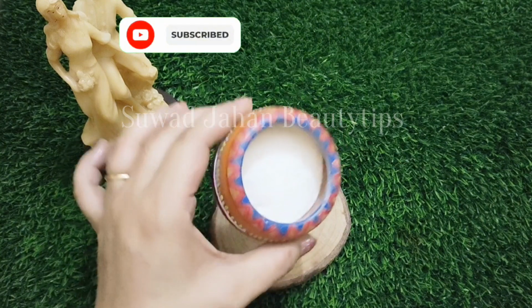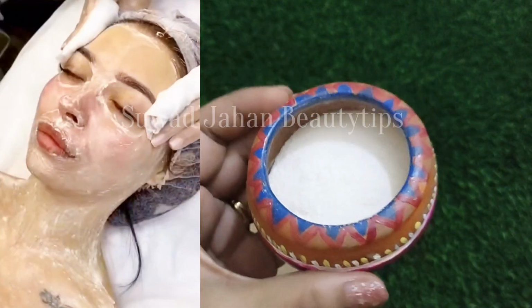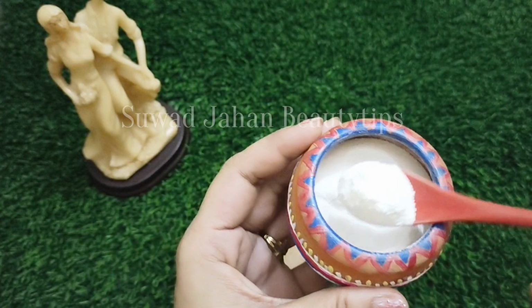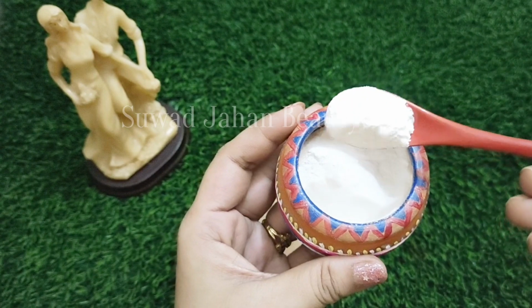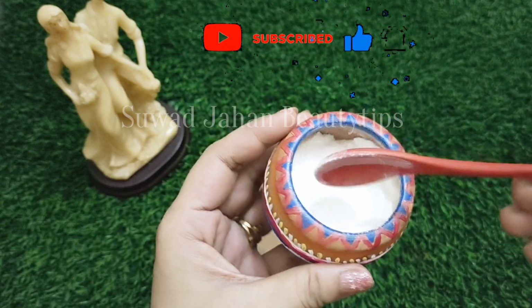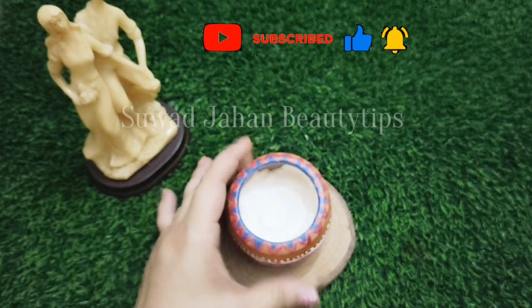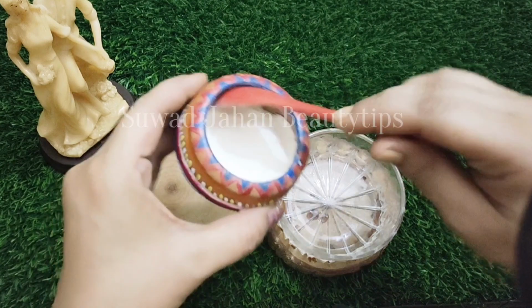Rice flour. Skin lightening. Being extremely rich in nutrients and vitamins, it acts as a clearing agent, thus giving a glowing skin. Cleanses and purifies the skin, soothes and repairs the skin, exfoliates blocked facial pores, nourishes and moisturizes the epidermal layer.